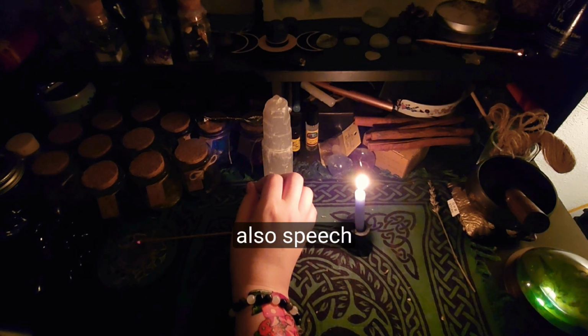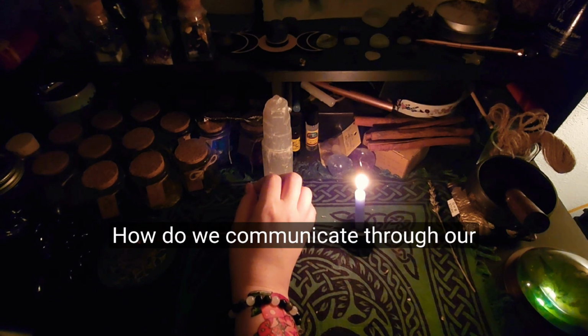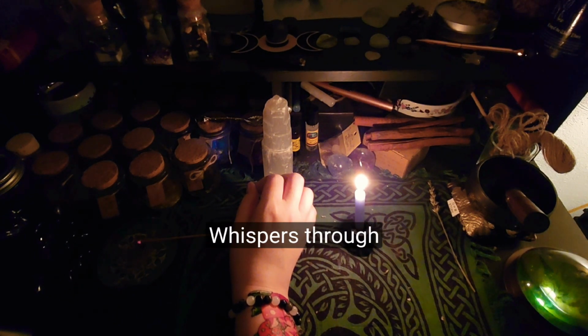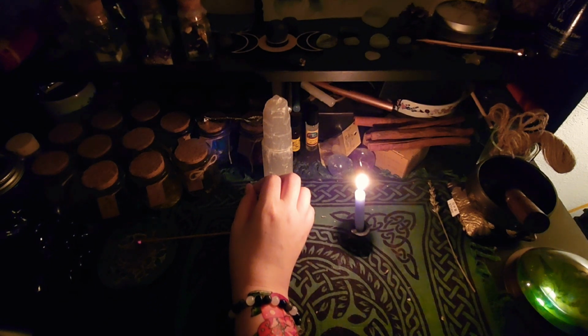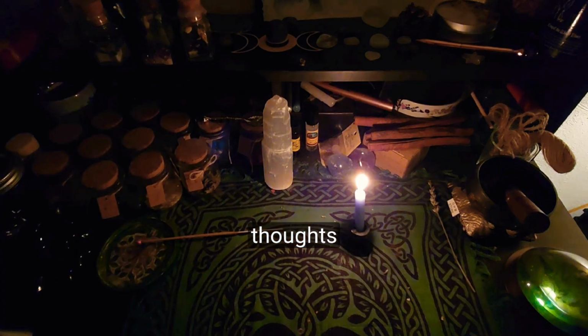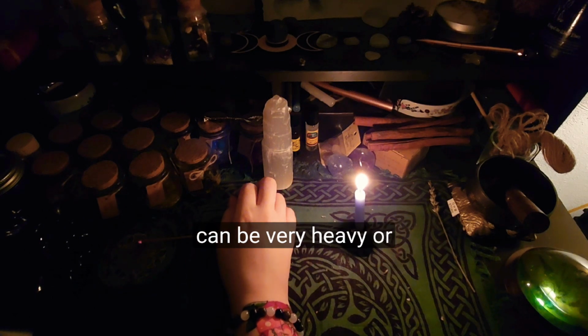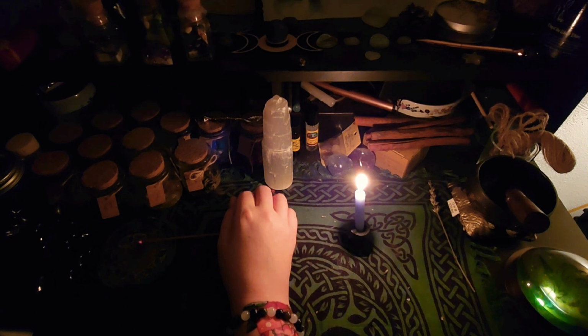Also speech and secrets, of course. How do we communicate? Through our breath, through speeches, through whispers, through laughs. It all begins with a single breath. And our thoughts are ruled by the air because they can be very heavy or they can be very light, quick and fleeting, just like the wind itself.